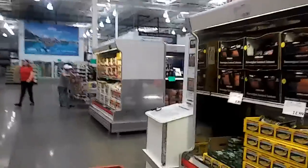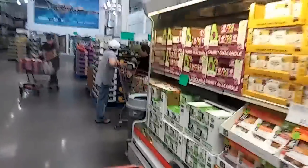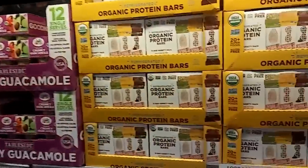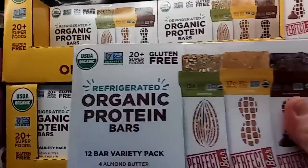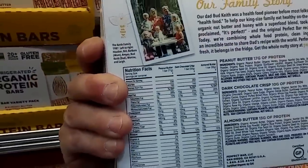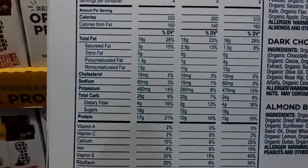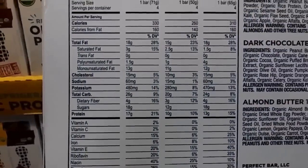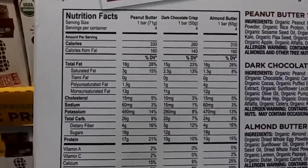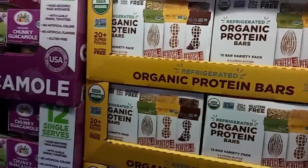All those protein items look good for keto, with the exception of the fact they don't have a lot of fat, but skinless chicken breast and whatnot, it's still good. Let's check out the protein bars. So it looks like we've got total carbs 26 for one bar. Not gonna work for keto, but might work for my kids and for protein.